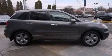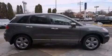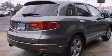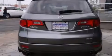intensity headlights, a premium audio system, XM satellite radio, a turbocharger, traction control and stability control systems, 18-inch alloy wheels, and a tire pressure monitoring system.